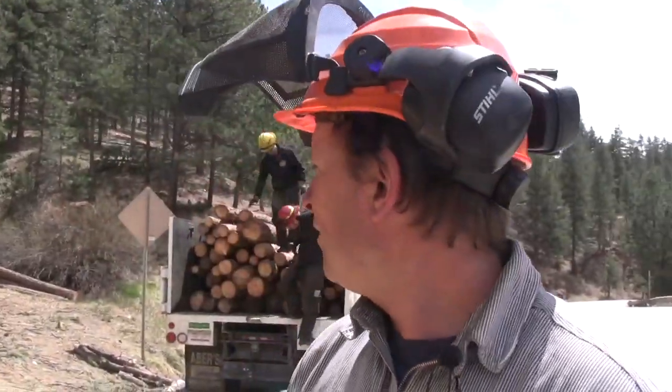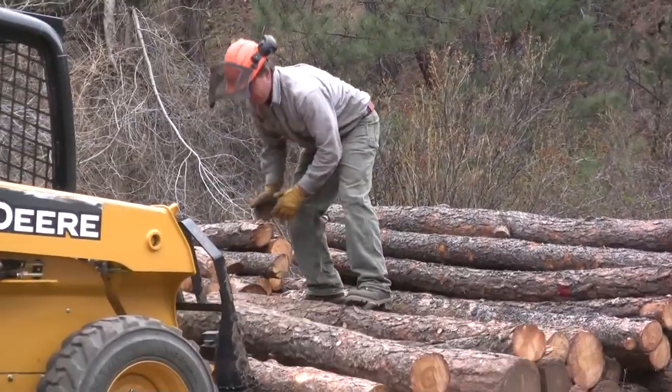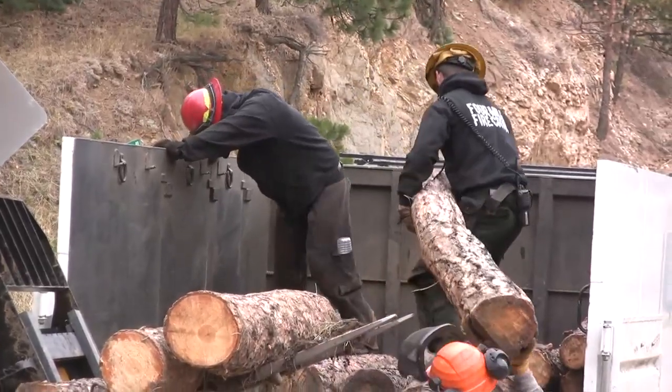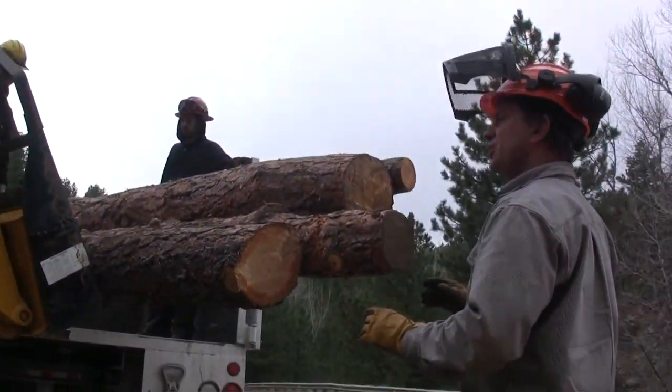What we're doing right now is we're actually extracting logs from a joint project between Sugarloaf Fire Department and the Fourmile Fire Department. And all of these logs are gonna get utilized in a home building project for a couple that just lost their home in the Fourmile Canyon fire.